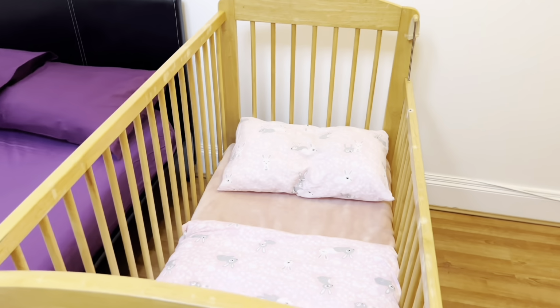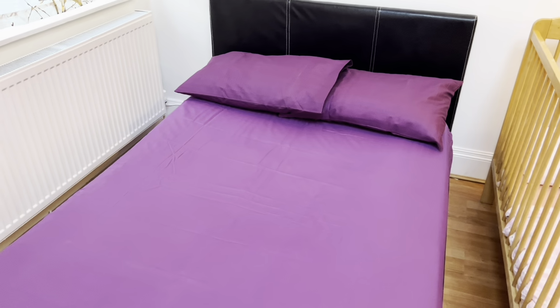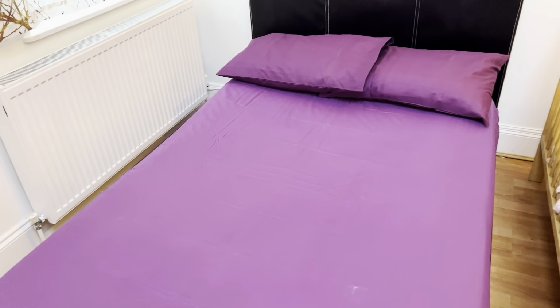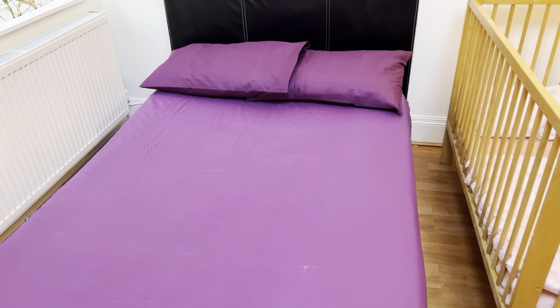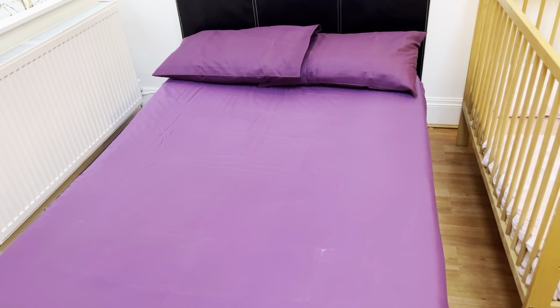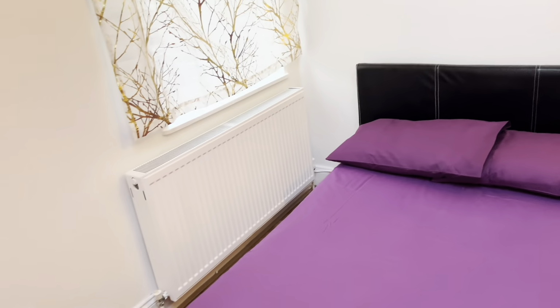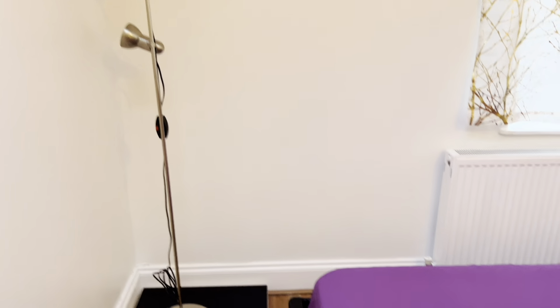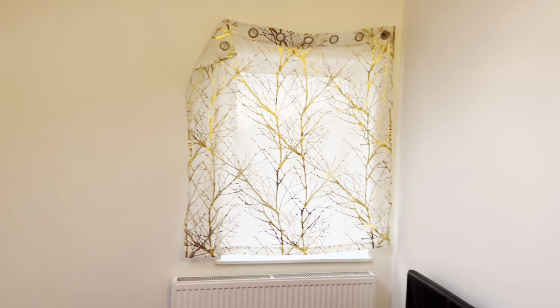So this is my baby's cot, and this is the extra. The mattress and the bed frame came together with the house, but we had to get our own pillowcase, our own pillow, mattress cover, and all of that. We don't want to use most of the stuff that came with the house. So look at this small light, came with the house as well, and that curtain, I got it from Amazon.